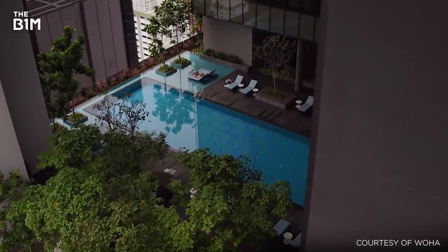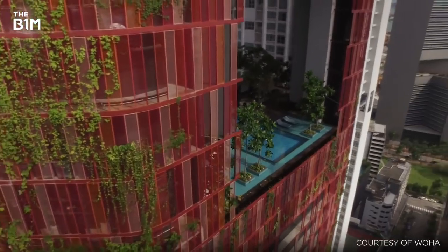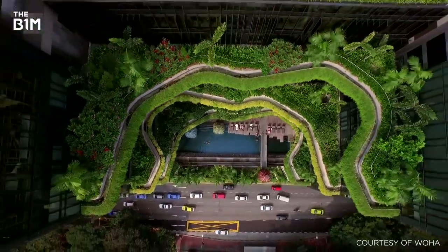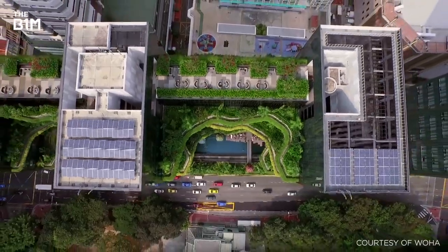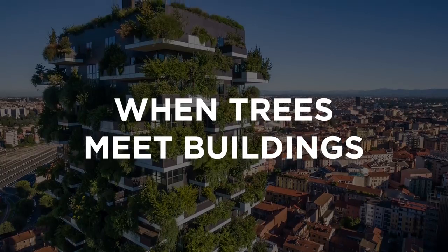In an effort to create a more pleasant, healthier, and sustainable built environment, architects, engineers, and developers are creating increasingly greener structures and doing it in a more literal way than ever before. This is what happens when trees meet buildings.